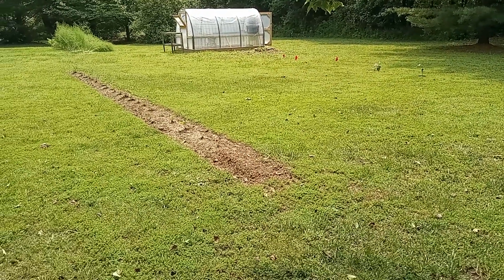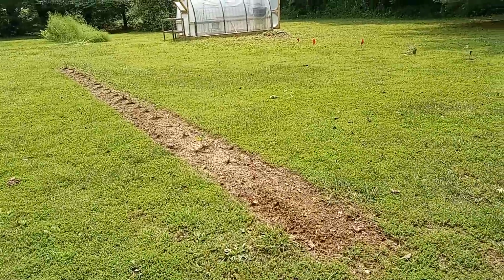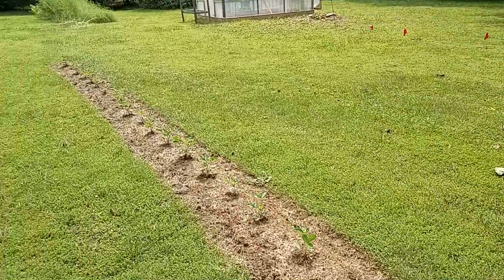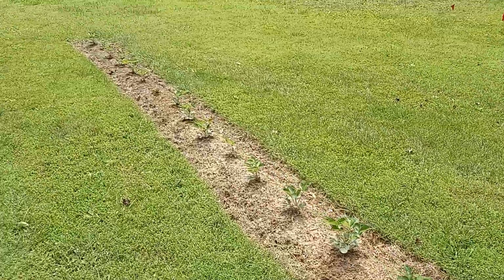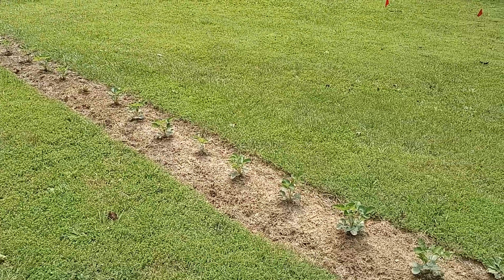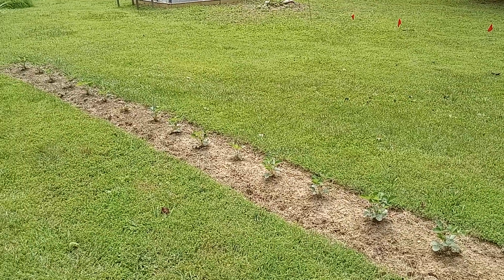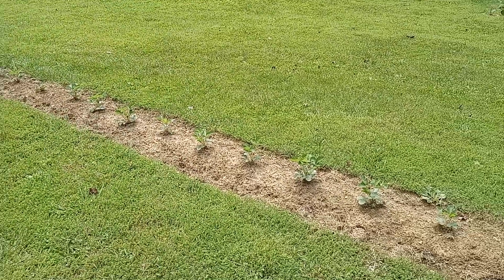Here at the greenhouse, we've been getting quite a bit of rain here on the homestead. Well, not quite a bit, it's all been soaking in good, but we've been getting rain. Everything's doing really good. And I just kind of want to make a quick update video showing some stuff that's been going on.